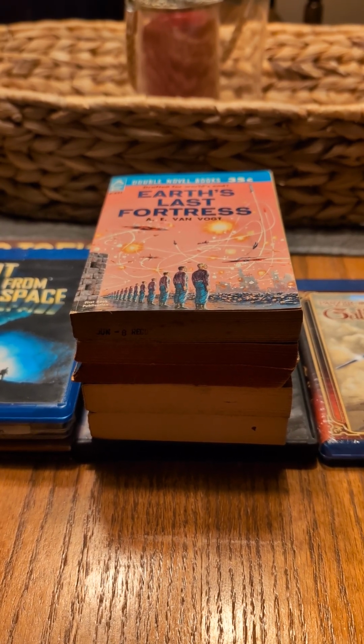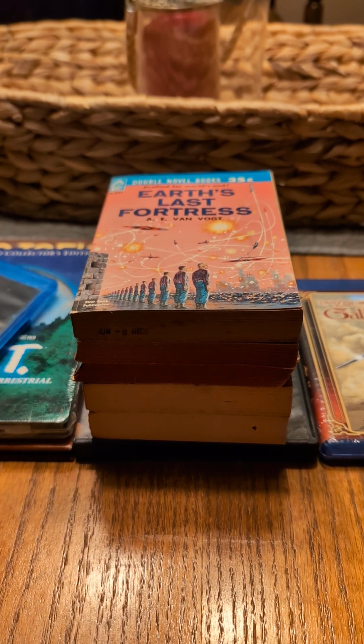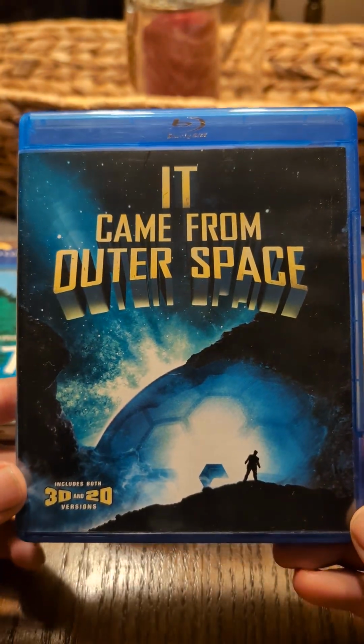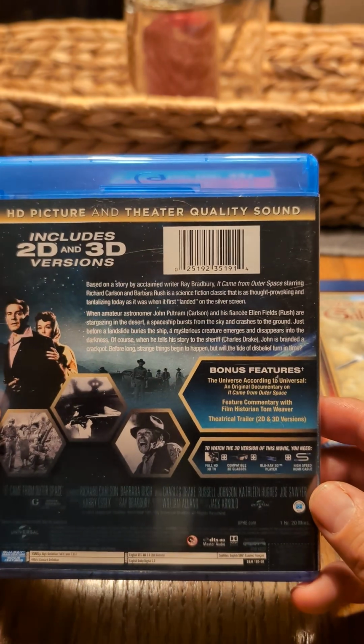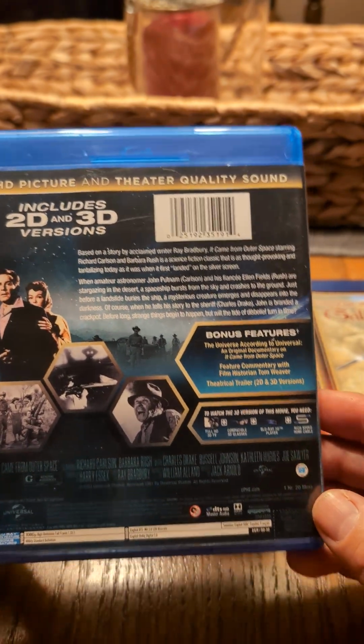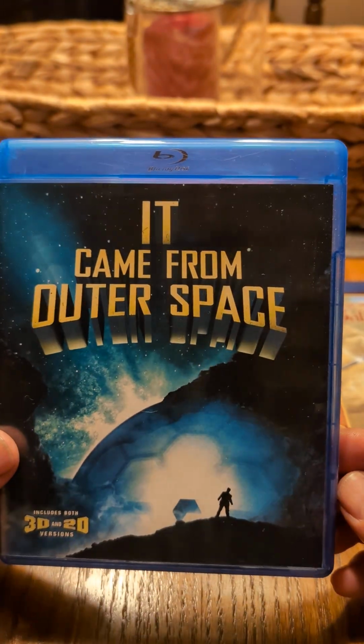We went to Goodwill, and I found a few things there and got pretty good deals. It Came from Outer Space, Blu-ray. This is an old sci-fi movie based on a story written by Ray Bradbury. 2D, 3D version. Got some bonus features. This is a pretty nice DVD or Blu-ray.